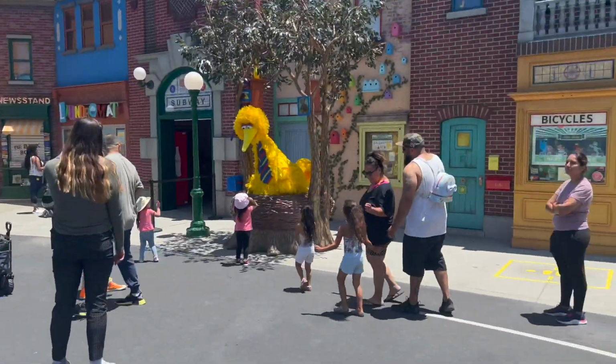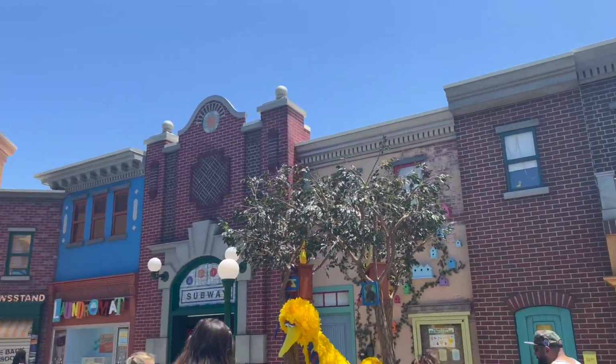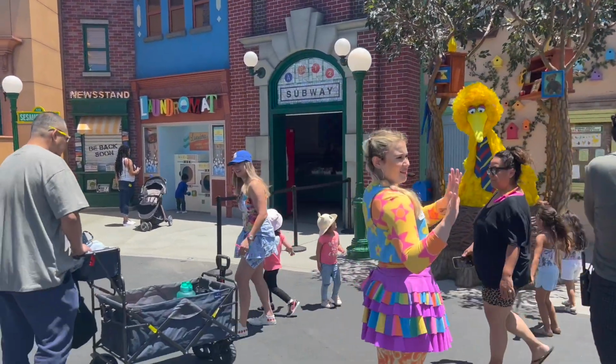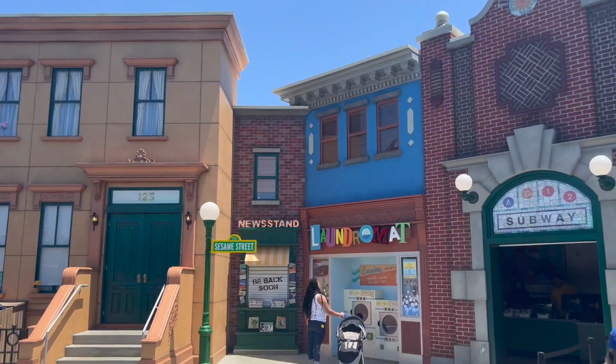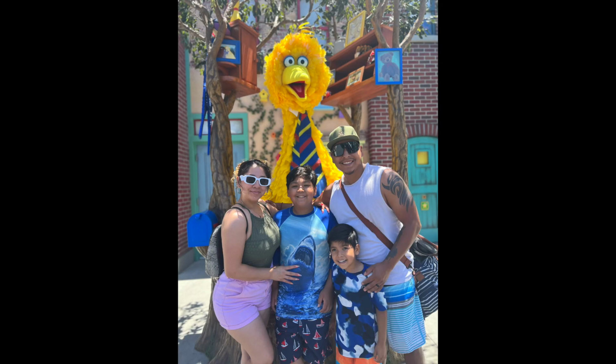They have a Sesame Street. How cool is that? They're giving you the whole experience. They have Big Bird on the other side of the building. They do have Elmo for you to take pictures with.